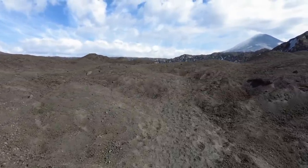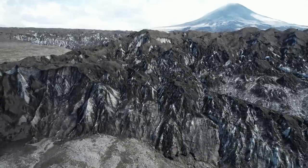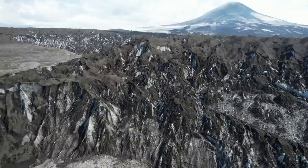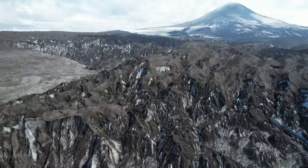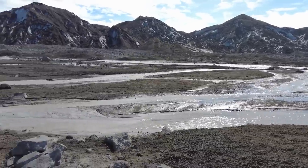Lands. It's huge, guys. It's absolutely huge. It goes all the way over there, around to the left. And if you look over here to the right, it's just huge.